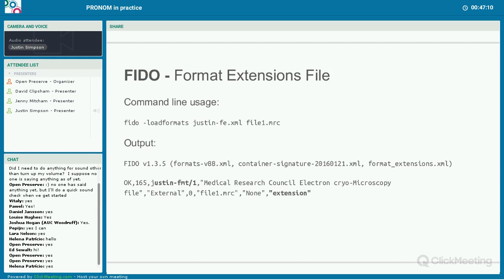The output from FIDO will tell you the version of FIDO that ran, and you can see in that line here it says formats version 88, and the container signature and format extensions. Those are the built-in signature files that FIDO ships with. And then you can see the match it came up with. It identified this format that I had defined in my own XML file, and it tells you that this was identified by extension. So we know this is not a great match, but at least we have some match and we have a name.